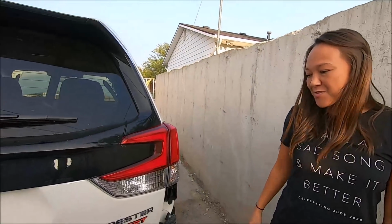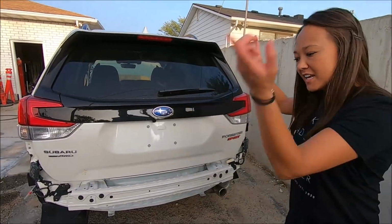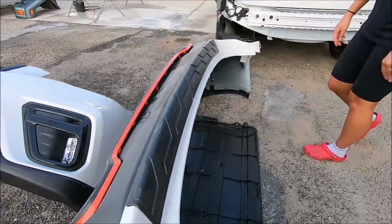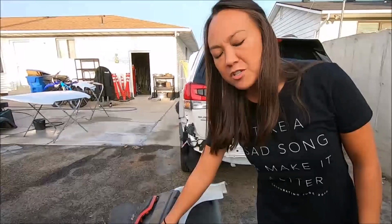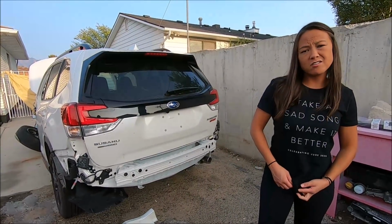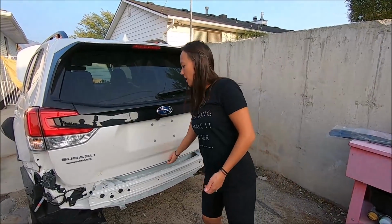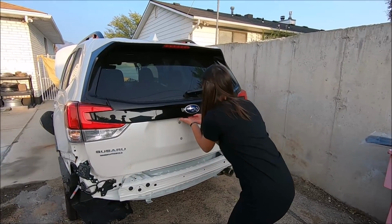All right, let's come around the back. As you can see, we need a back bumper. Once again, found it. The good thing is, where'd you get this? IAA? At Copart, they like to shove all the parts that have fallen off the car into the trunk of the car, which is like a really awesome thing, because then you have the parts.